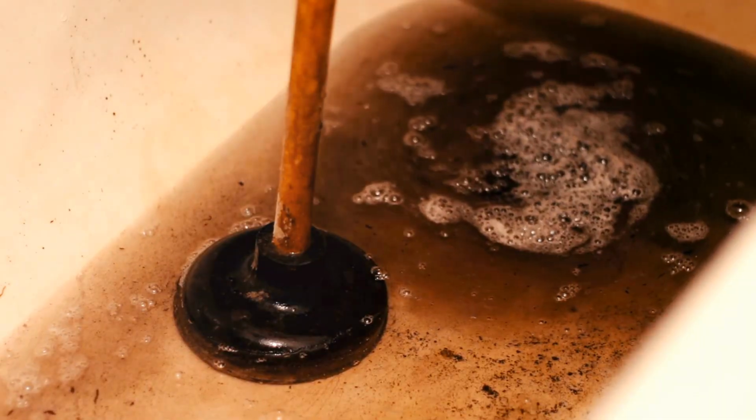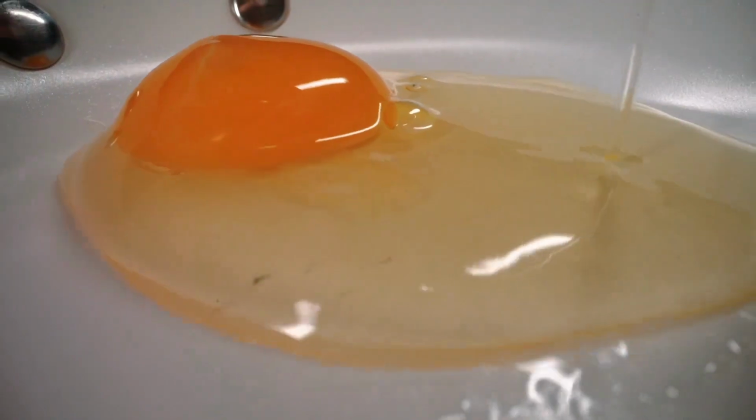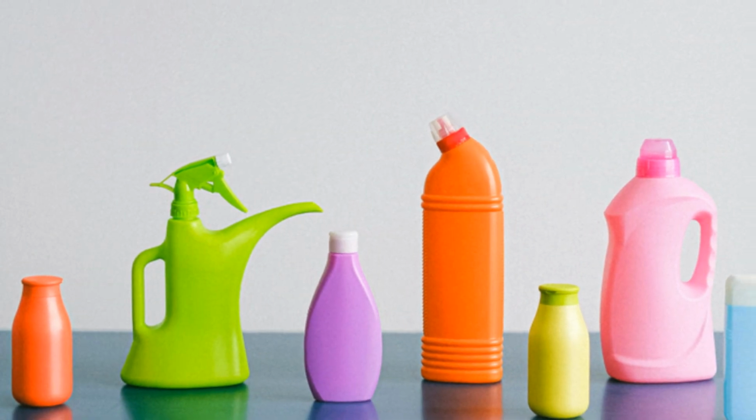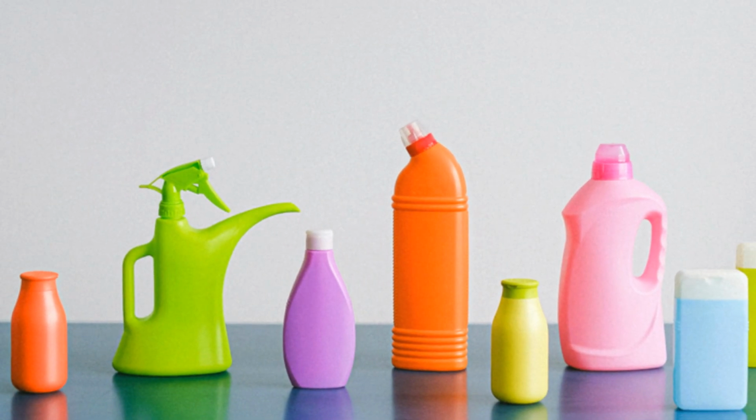Got a clogged drain or a rusty tool? Don't call the plumber or run to the hardware store just yet. Vinegar to the rescue once again. This multi-purpose marvel is a homeowner's secret weapon for tackling all sorts of common household problems.